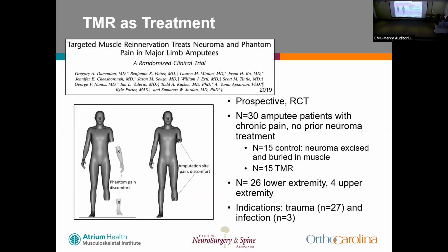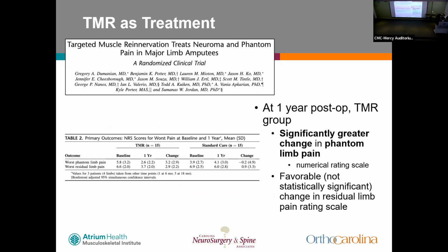The majority of their patients were lower extremity amputees, with the most common indication for initial amputation being trauma and the second most common being infection. At 1 year postoperatively, their TMR group had a significantly greater change in phantom limb pain based on numerical rating scale, and their TMR group also had favorable but not statistically significant change in residual limb pain rating scale.